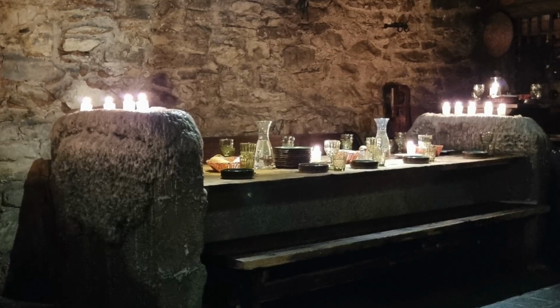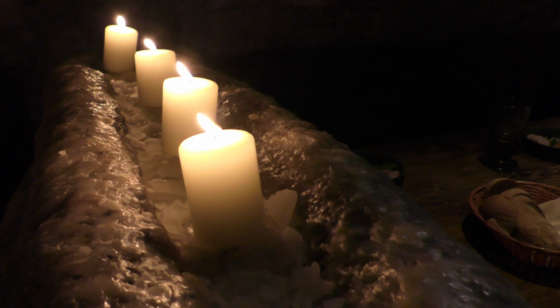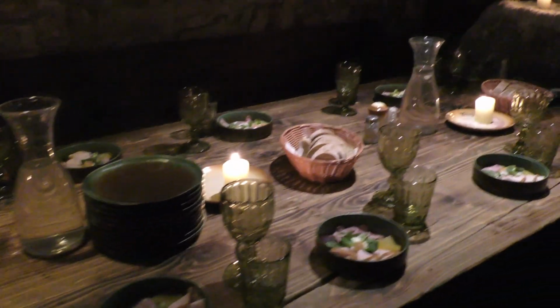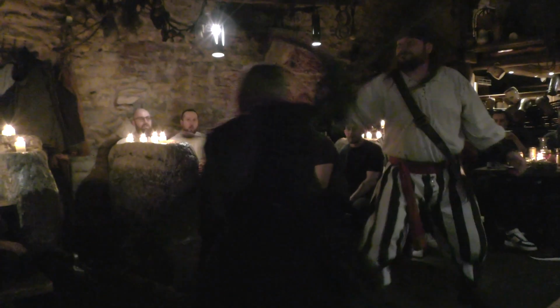We made our way down the staircase into the cellar and were transported back in time. The warm glow of candlelight filled the darkness and the sound of traditional music could be heard all around. There was an evening of food and entertainment ahead of us, starting with some theatrical sword fighting and some amazing dancers.